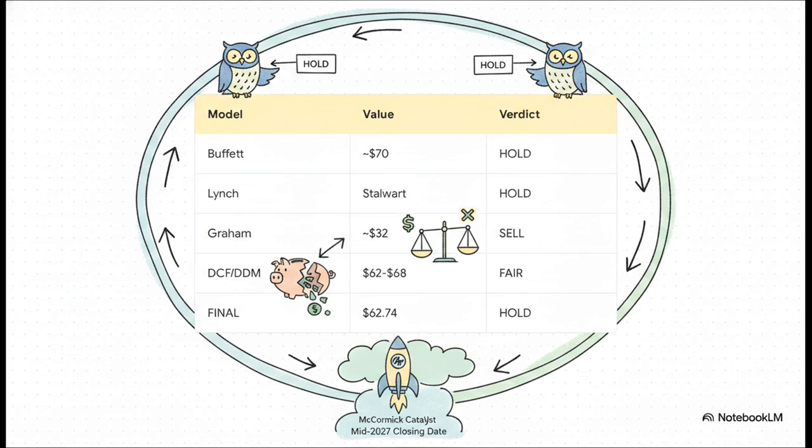But I'll leave you with this one thought to chew on. Will that upcoming McCormick integration in 2027 be the exact catalyst needed to finally break this defensive stalwart out and push it into pure growth territory? Keep your eyes on that closing date.